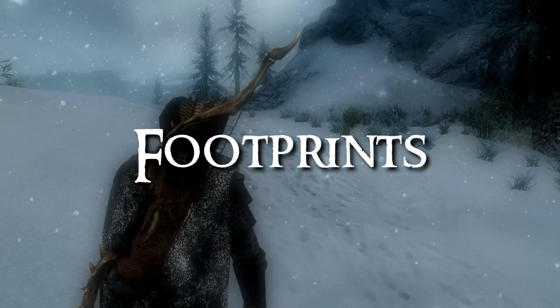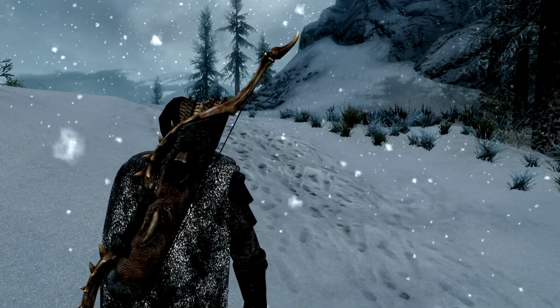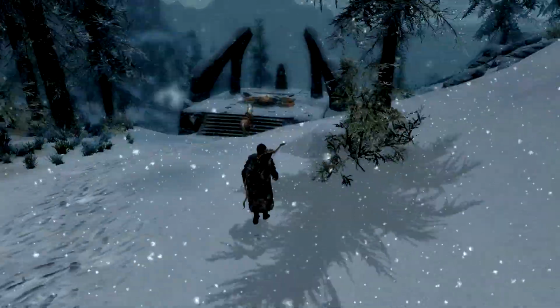Now the next mod is called Footprints, and this does exactly what you'd expect it to do. It adds footprints into the snow as you walk past, and that is an absolutely amazing feature that adds greatly to immersion. And it's by a modder called John WD7.